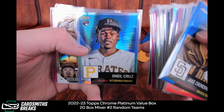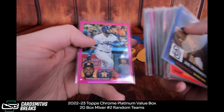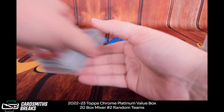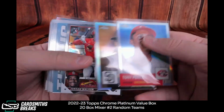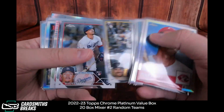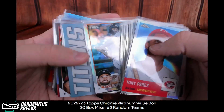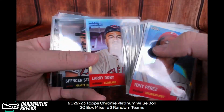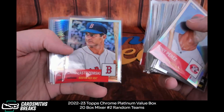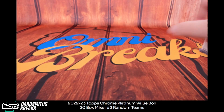Ruiz, O'Neill Cruz prism from Chrome Platinum rookie, Bayo pink. And then here's another smattering of refractors and base rookies and stuff. Mitchell, Vargas, green, Walker, Riley Green refractor rookie, Trout insert, Dobie refractor, Strider rookie. You get a ton of cool rookies and refractors and stuff. Gunner, Cassis.